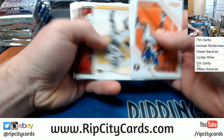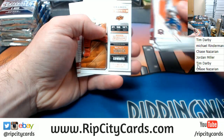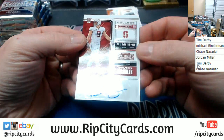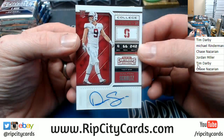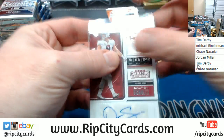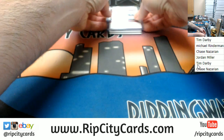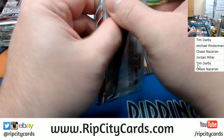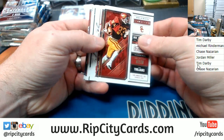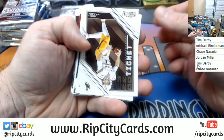All right, you got your various base cards. You know, it is what it is. No numbers jumping out at us. First hit is Dalton Schultz, tight end from Stanford. All right, so that's pack number 1. It's going to somebody. It seemed to kind of work that time, so let's do it again.